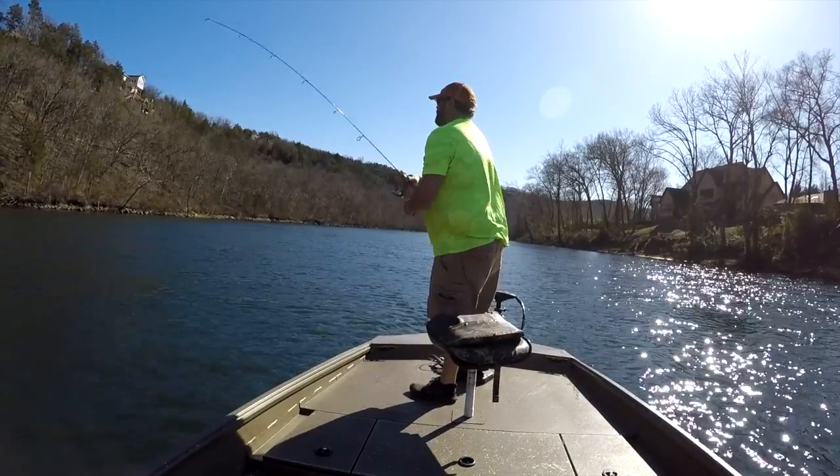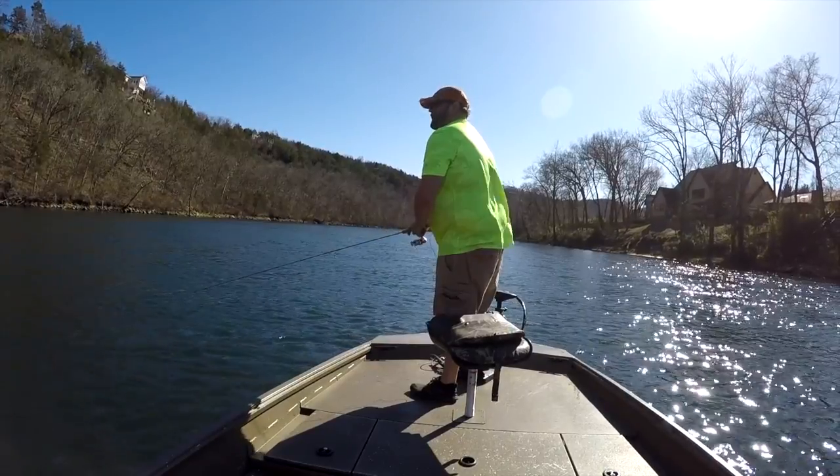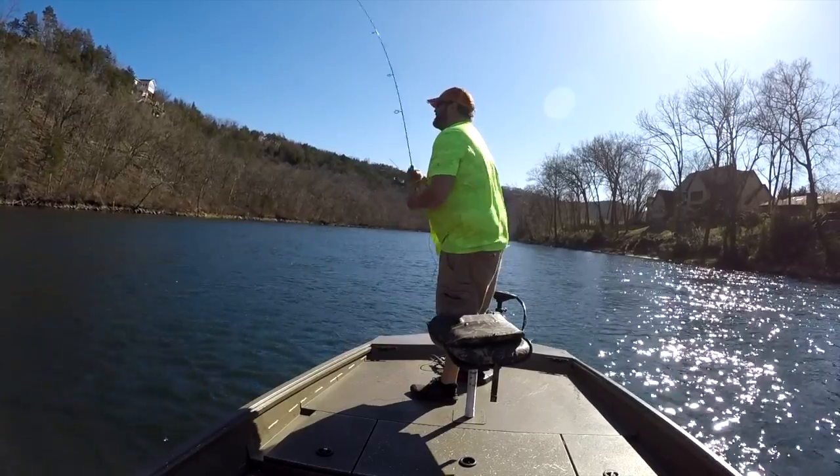Another thing you can do for the wind is, in 2 units of flow, like they're running today, you know, 16. Oh, there's another bite. I punched myself in the chin trying to set the hook on that one.